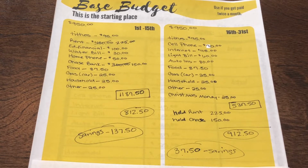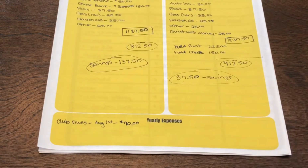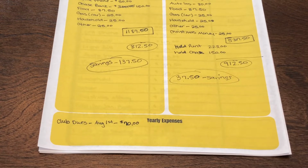Okay. Now, Lisa also wants to think about what her yearly expenses are. These are things that come up once or twice a year. That's not necessarily something we need to think about every single month unless it's a huge amount. But in Lisa's case, she only has $70 worth of club dues that she has to pay on August the 1st. So as it gets closer to August, somewhere probably around May or June, we're going to think about that $70 and make sure she plugs those amounts into her budget.